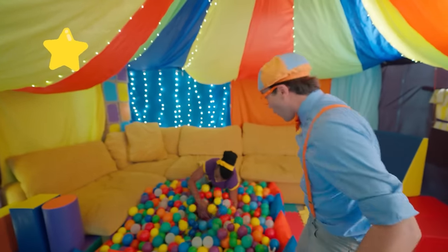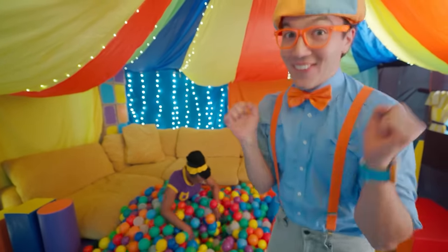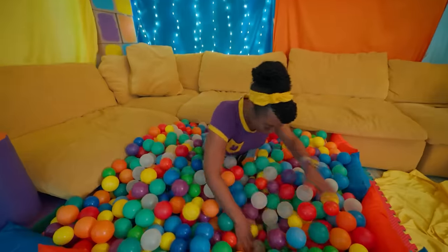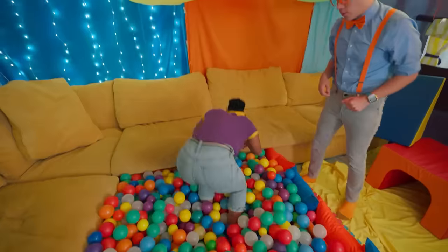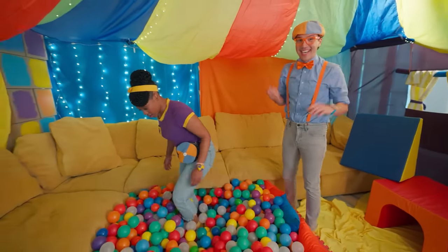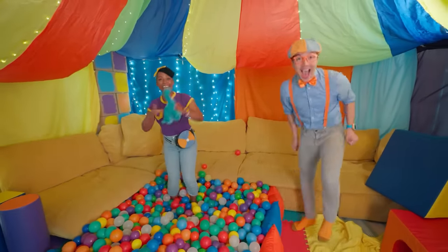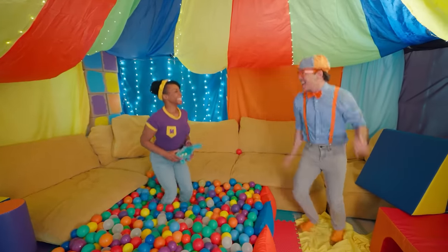Is the dinosaur in here? You're getting really, really hot, but you gotta keep looking. Okay. Whoa, I think we did a good job. You did a really great job. Okay, cold, warmer. Yay! Woo, you found it!